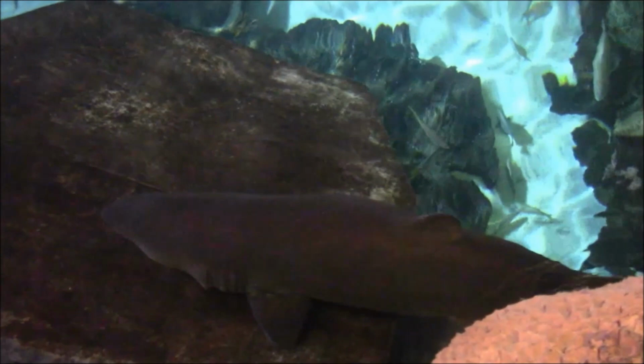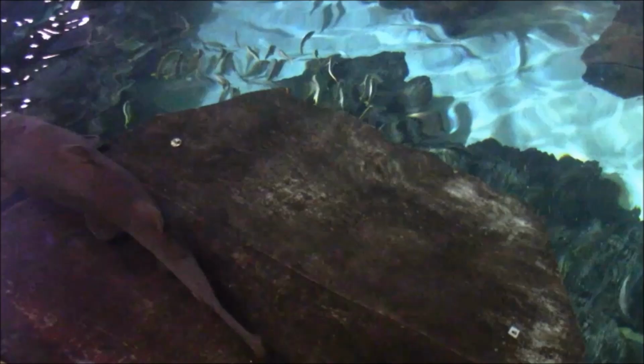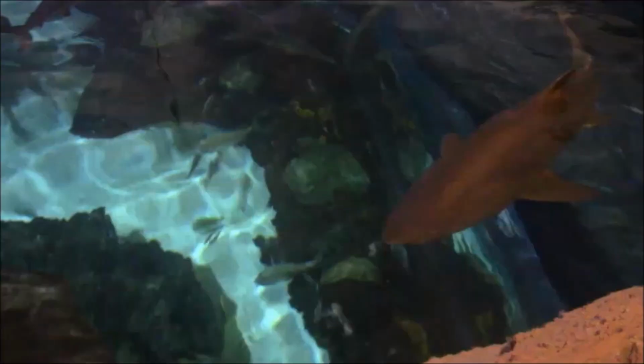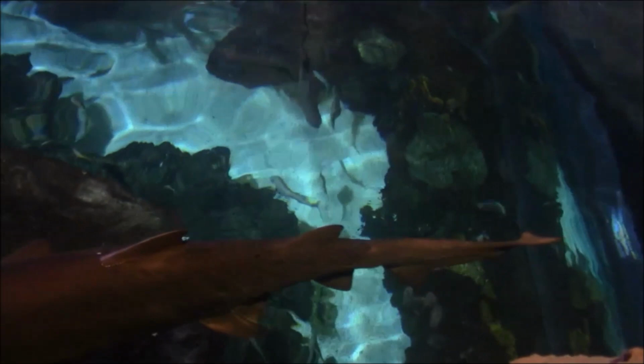Oh my goodness. Look at that. That sucker is like 12 feet long. What kind of shark is that? That's a creepy shark. Here comes this dude now. Oh my god. Those are some big sharks.